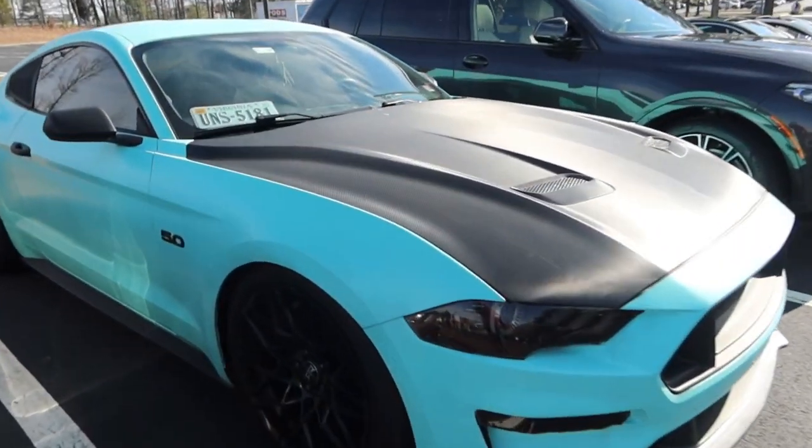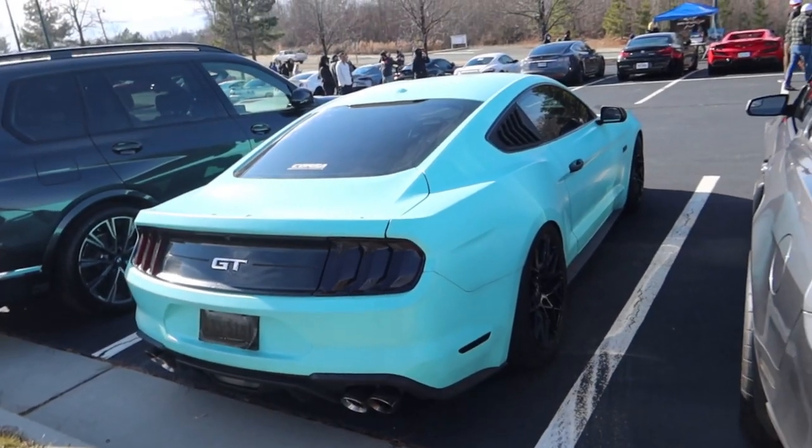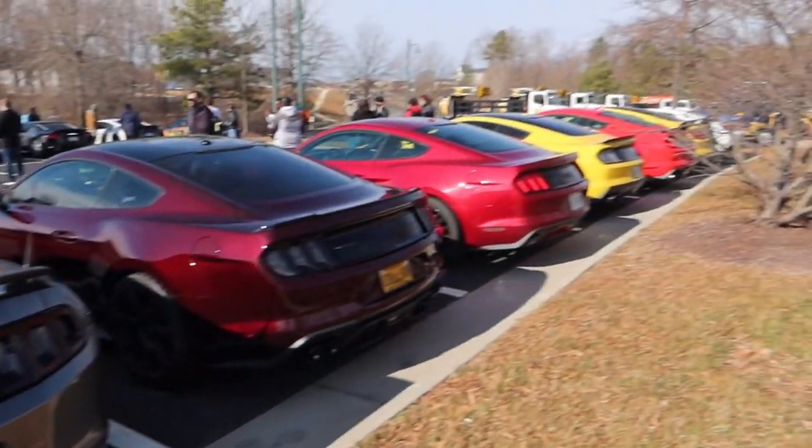Let's take a peek at her wrap. She's got the nice teal with the carbon hood, carbon mirrors, tinted taillights. Hopefully this color pops up on this camera properly. But that looks really nice. And we got all the cars lined up.